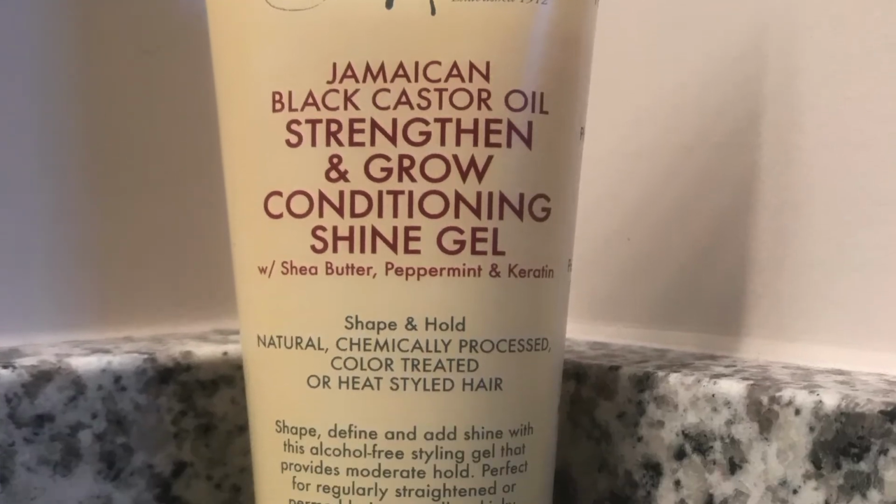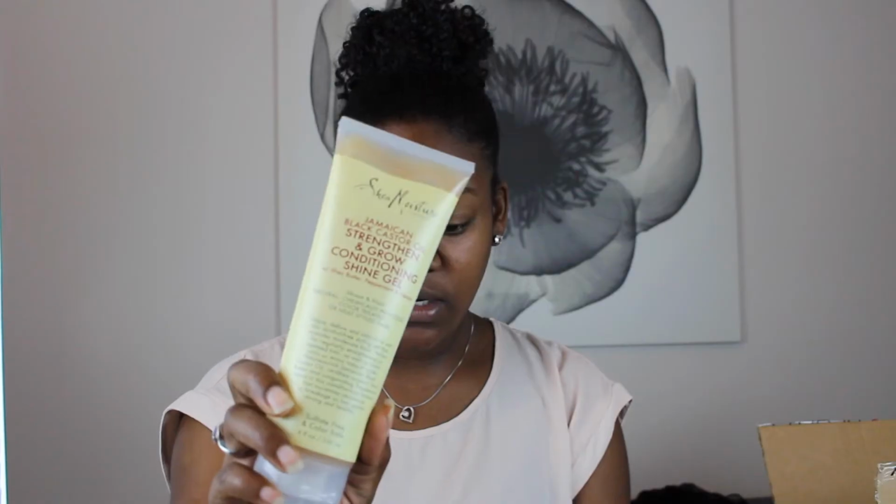One thing that I did not get from Sally Beauty, because they did not have it online or in stores, is the Jamaican Black Castor Oil Strengthen and Grow Conditioning Shine Gel. So I picked this up from somewhere else because I did want to complete the line, because I do want to do a video to show. It's watery.